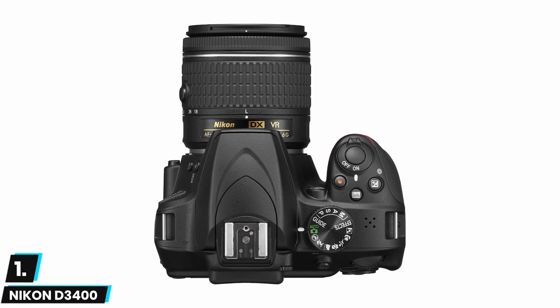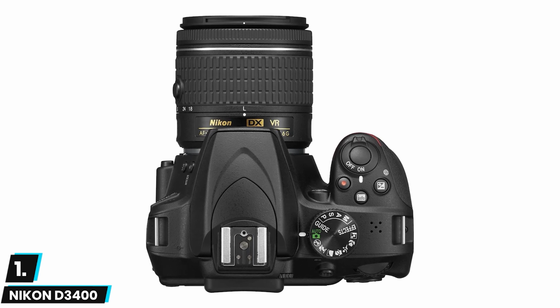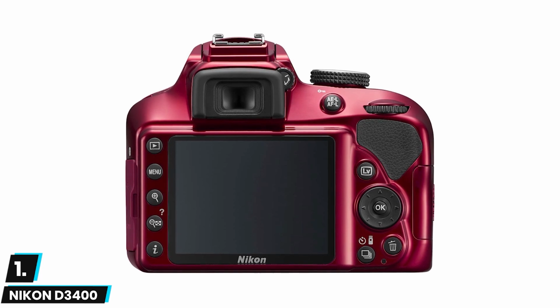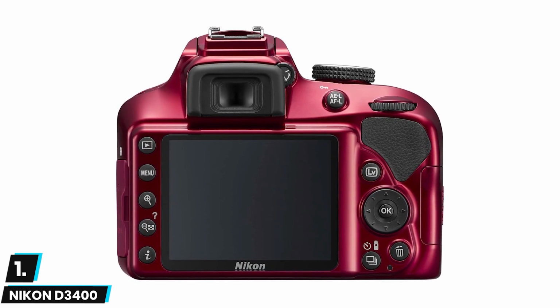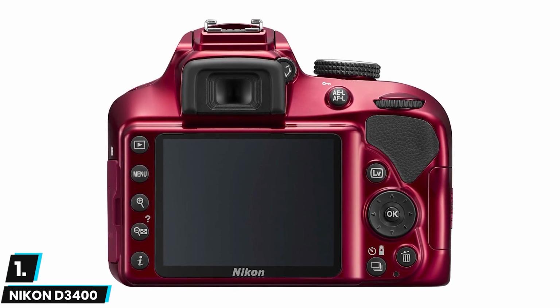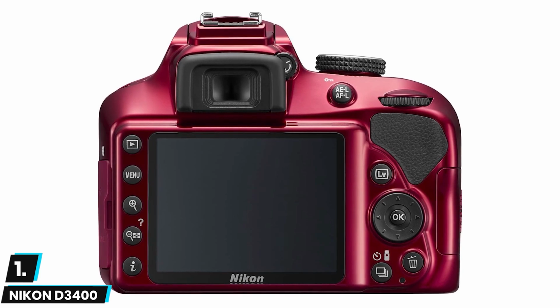The D3400 features a built-in pop-up flash for improved lighting in low-light conditions and allows for in-camera image editing. It has a built-in mono mic for sound capture and a 3.5mm stereo mic jack for private listening. Files can be transferred or shared through a USB or HDMI connection, and its battery will last about 540 shots or 270 shots with flash.